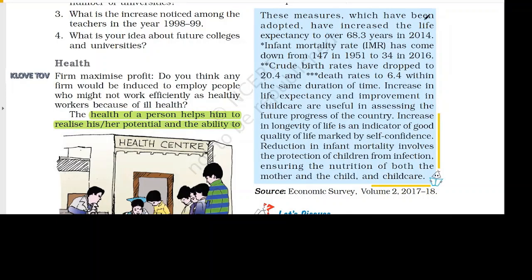These measures, which have been adopted, have increased the life expectancy to over 68.3 years in 2014. Infant mortality rate has come down from 147 in 1951 to 34 in 2016. Crude birth rates have dropped to 20.4 and death rates to 6.4 within the same duration of time.